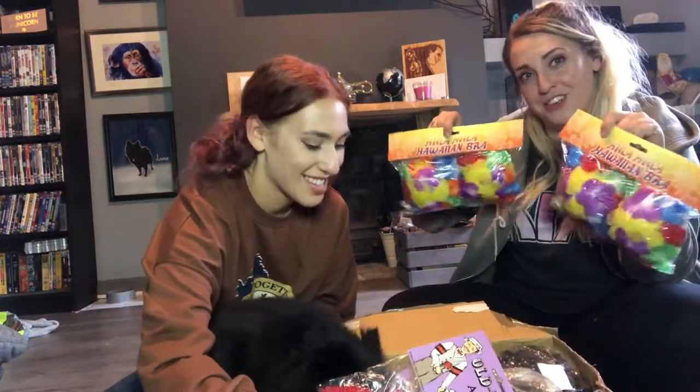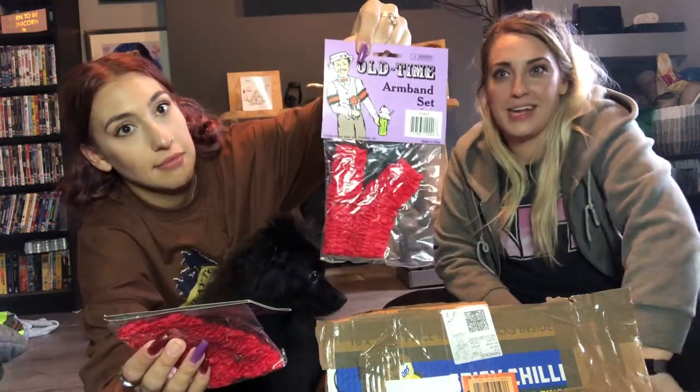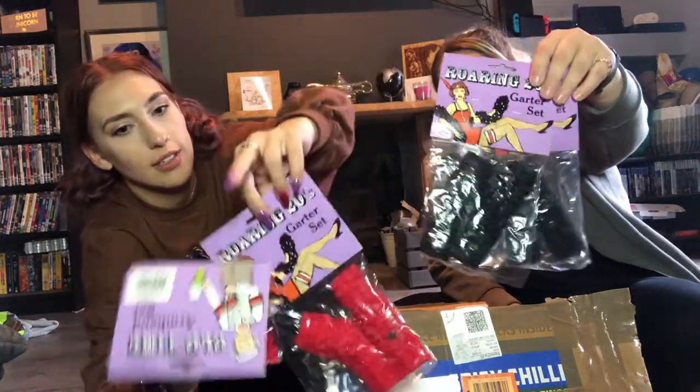Right, so we have our favourite things ever, the Hawaiian bras. Very excited. Okay, and then there's some old time armband sets. So it's a garter set or an armband set. Oh, there's two black ones. Roaring 20s garter set. We got some light up headband. I couldn't think of what it was called. That's pretty cool, not gonna lie.